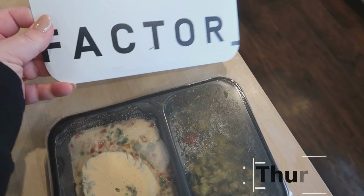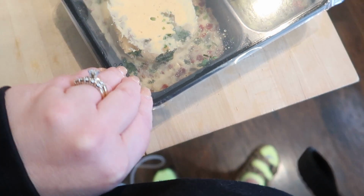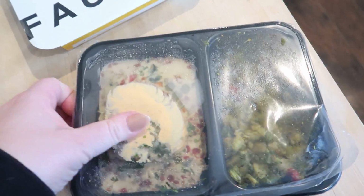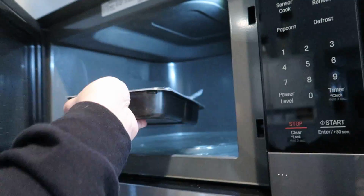All right, good morning. This morning I am going to have this Factor breakfast meal. It is a chipotle queso frittata with veggies. So this should be good. I love anything Tex-Mex, especially for breakfast. Oh, I mean, I'll eat it any time of day, but you know.